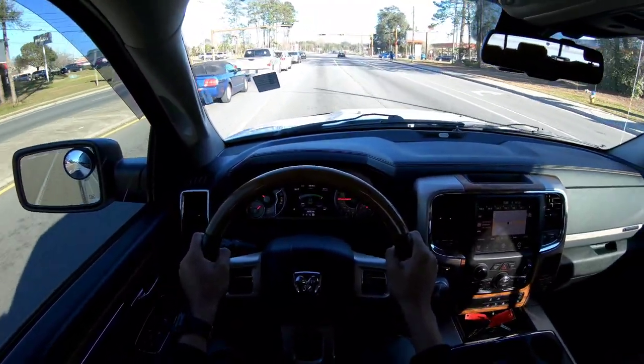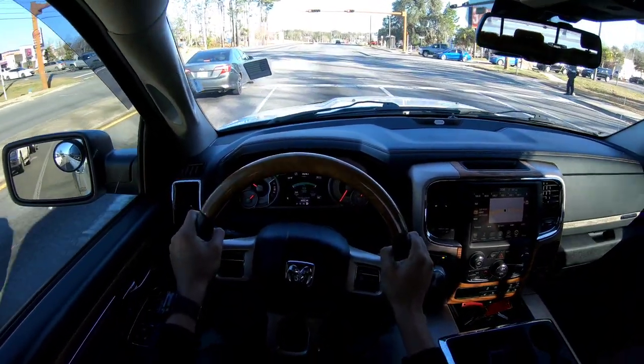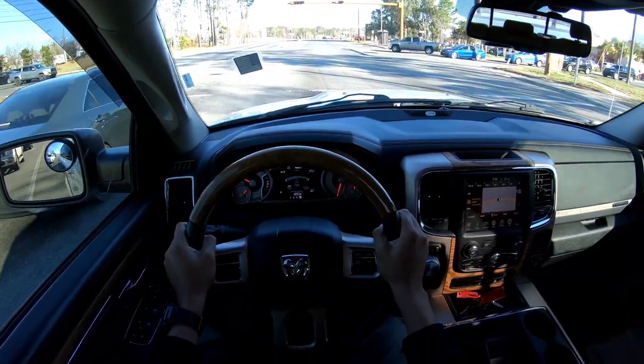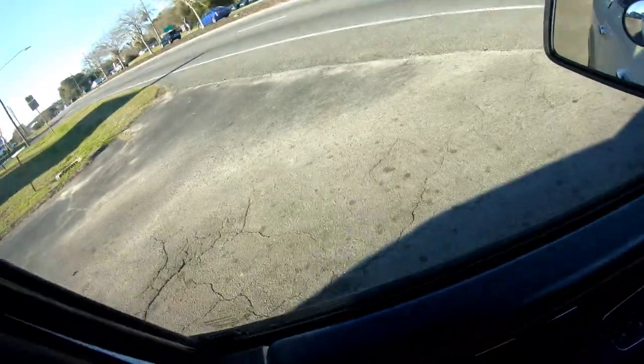Very, very impressed. I'm sure you guys will be impressed as well. The brakes are very nice, nice firm feel to them. Y'all hang tight, red light special.